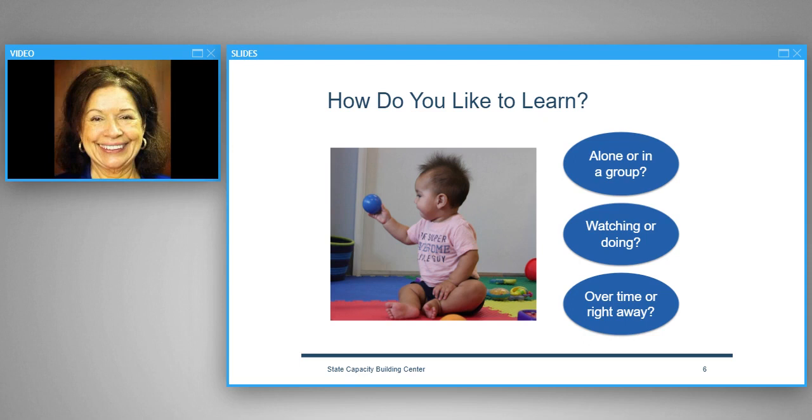Welcome back. Let's think about how this activity relates to infants and toddlers. Just like adults, infants and toddlers have preferences and needs as they explore, learn, interact with others, and build relationships. What's unique to infancy and toddlerhood is that everything that they do involves learning something new or refining a newly acquired skill. Caregivers can support children's learning by honoring a child's individual learning style and temperament tendencies.